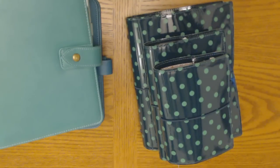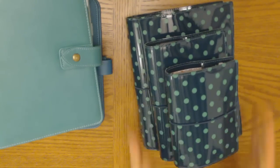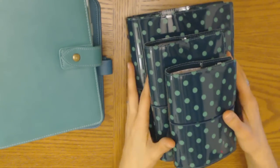So the stickers that I have on the go are in my planners, but this is just storing the rest of them. And I really like having them in this, because before I had them in a bag, and so, again, it was hard to find things. And here, I can just open it, it's easy, I know where everything is, it's perfect for that.